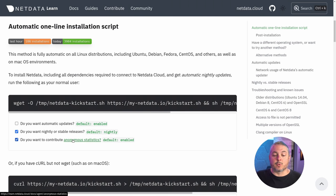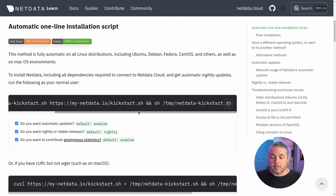Do you want to contribute to anonymous statistics? They give you an easy opt-out just by unchecking it. We're going to want to participate in all these things. And what they're doing for each one of these I check or uncheck is just adding a different command line parameter on here. And once you have the command line parameters that you want, we'll go ahead and put that back on there. We're just going to click the little copy command.